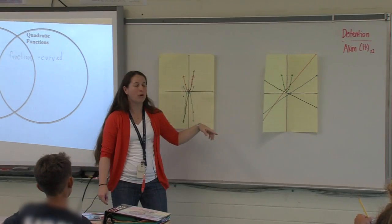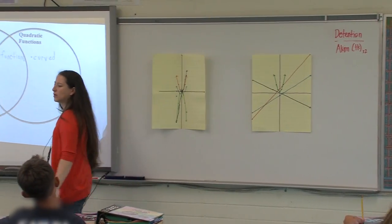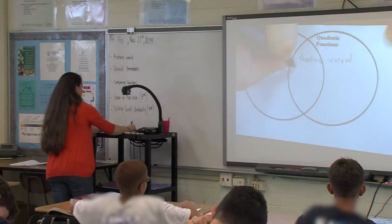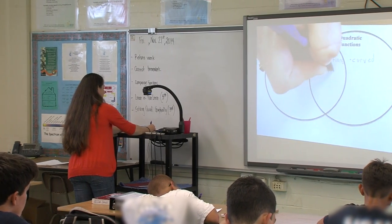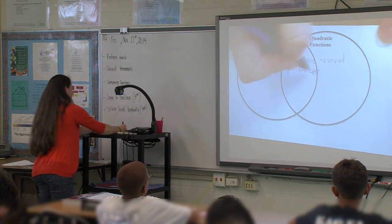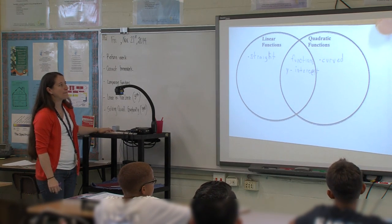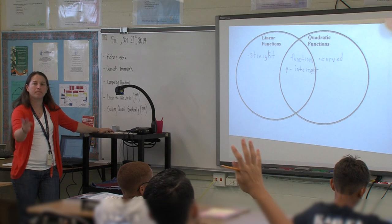So they can both intercept the y-axis. Sure. So they have y-intercepts. Sorry, that's messy. Okay. What else? What else can you say about them?